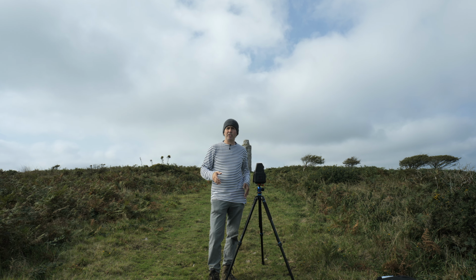So I'm trying to go for a moody image here. So I've stuck on a 3-stop graduated filter to try and darken down that sky, just to create a bit of mood and atmosphere. And the settings for that one are 1/60th of a second at f11.